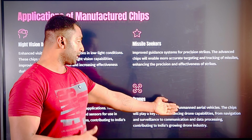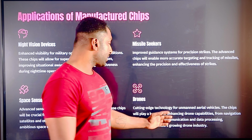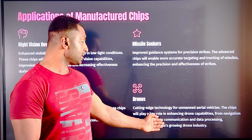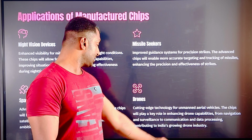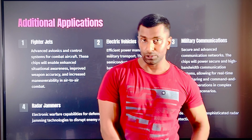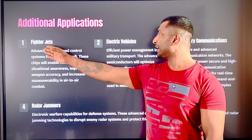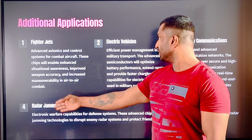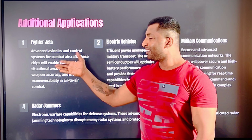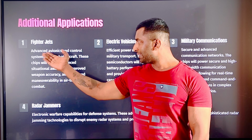Drones: cutting-edge technology for unmanned aerial vehicles. The chips will play a key role in enhancing drone capabilities from navigation and surveillance to communication and data processing, contributing to India's growing drone industry also. Now, additional applications: if you look at fighter jets, radar jammers, electric vehicles, military communications. If you want to, you can just go through the PDF which I'll share, or I'll just read it out.